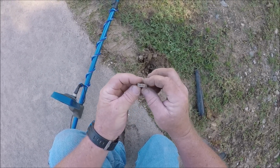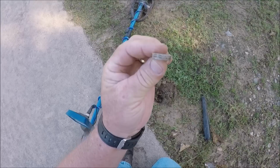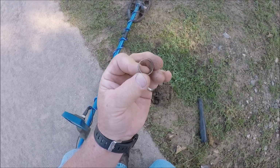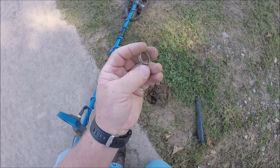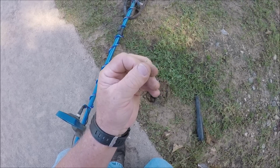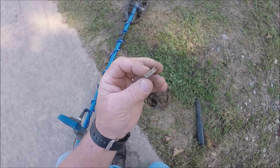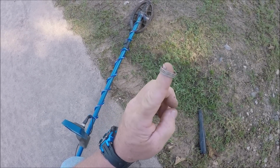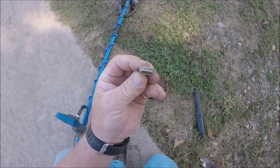Are you noticing a pattern? All beside the concrete and the fences. That's gonna be another little aluminum one. That's the mistake everybody makes. Out in the open spots, you can't hardly find anything. Right along the sidewalks and the fences, I'm finding the good stuff. Let's keep going.